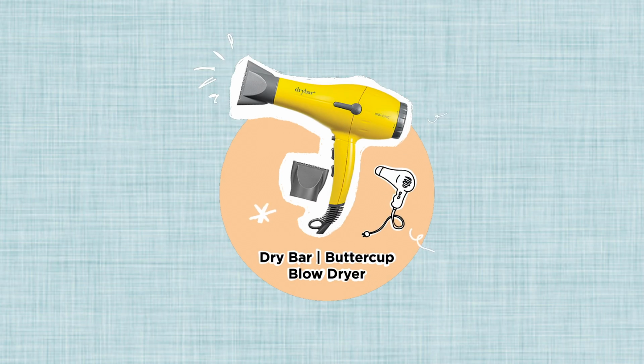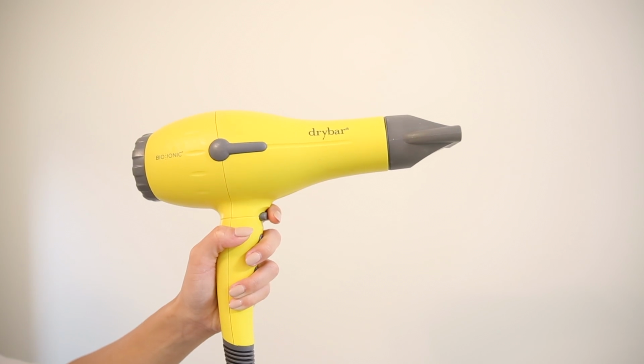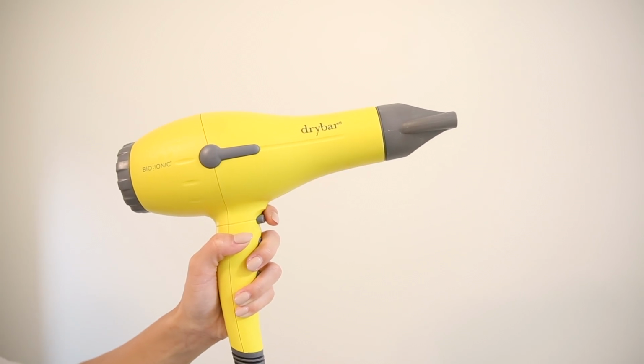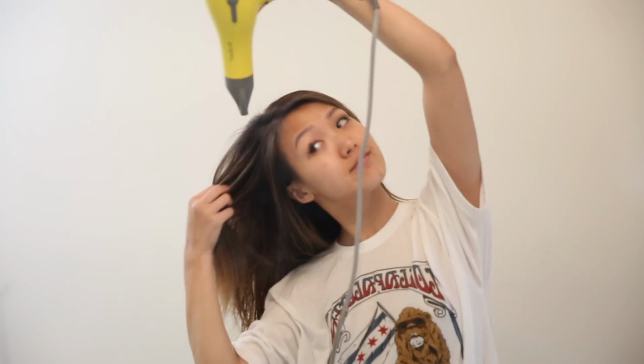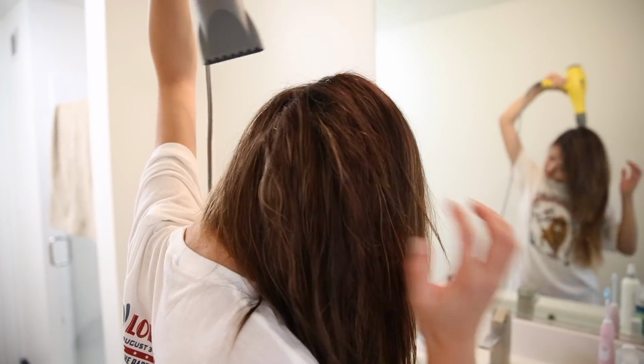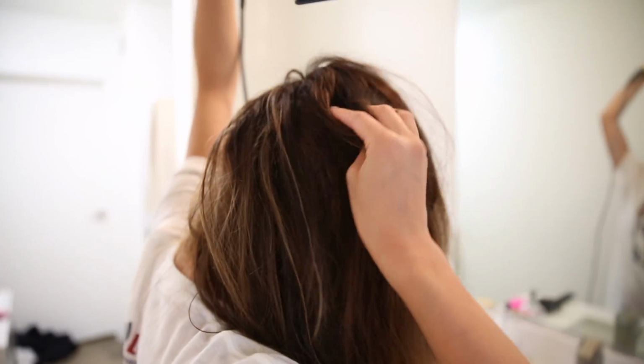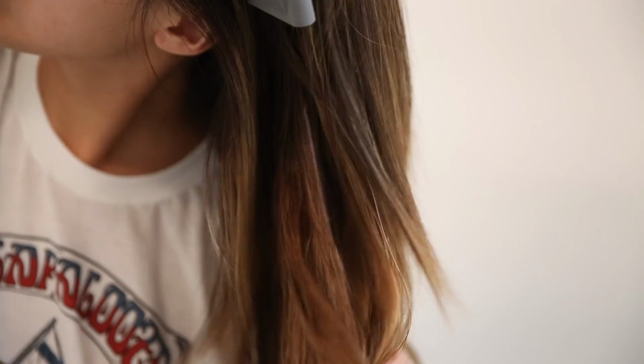For the most part, I try not to blow dry my hair just to minimize heat damage, but on some days when you're in a rush, you just gotta blow dry. The blow dryer I'm using is the Dry Bar Buttercup, and I like to do what I call a rough dry. On some days when I have the time and the patience, I do go in with a round brush, but most of the days I'm just pretty lazy, and it takes a lot of effort to dry my extensions, so I try to make it as simple as possible, and I just roughly dry my hair like so.